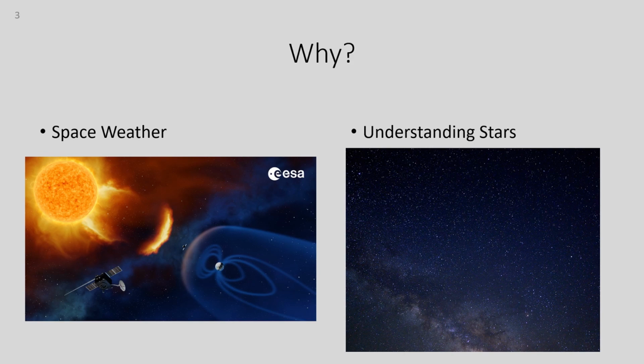And then scientifically, there's also the fact that the Sun is a star. We want to understand stars because there are so many of them, and it is the closest one to us, so if we can understand it better, we can potentially understand stars as a whole better.